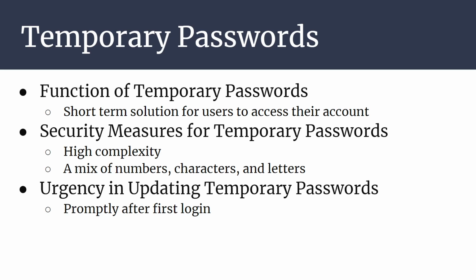Security measures for temporary passwords. These passwords should be generated with a high degree of complexity, including a mix of letters, numbers, and special characters to resist unauthorized use. They are typically valid for a single use or a very short period. Urgency in updating temporary passwords. It is important to change the temporary password promptly after the first login. Delaying this action can leave the account vulnerable as temporary passwords may be more susceptible to interception or guessing.